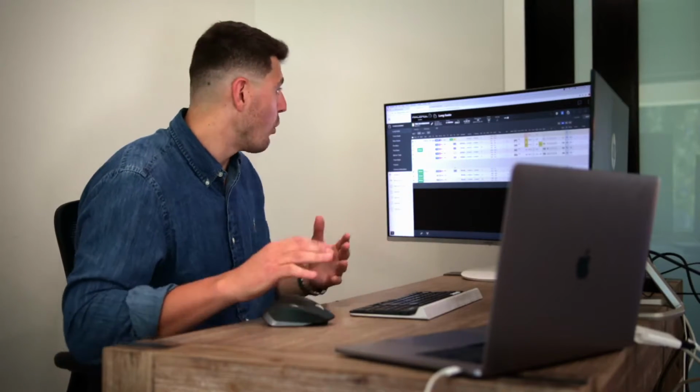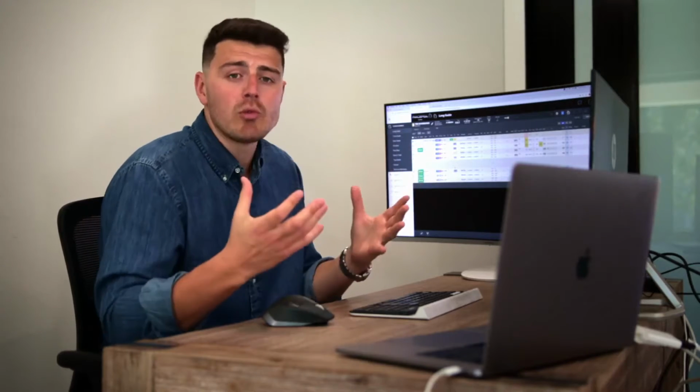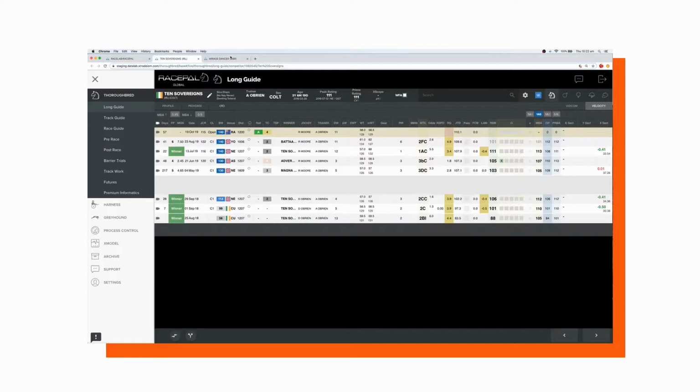So if we just take a look at a horse like 10 Sovereigns, for example, and this really just shows the global nature of our database and how this is where we find our edge with runners coming to Australia. I think we're in a better position than most ratings databases to understand, in the context of an Australian sprint race, how a horse like 10 Sovereigns is going to run.